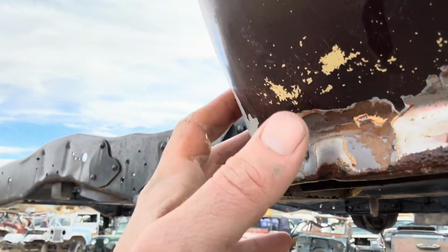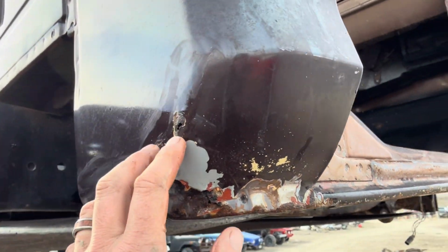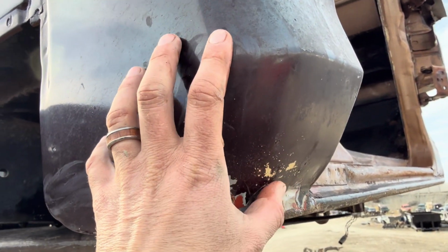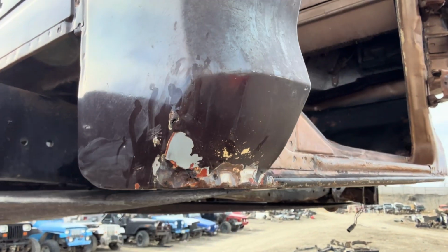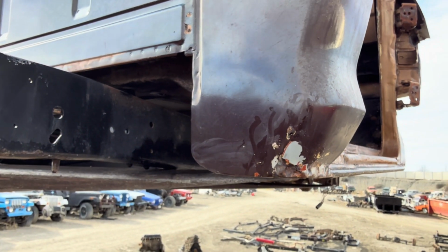So this is a little bit of a blind spot. I call this a blind pocket, because you're not able to see from the other side what's going on. So there's always a chance there might be something in there. But again, I think for what it is, it's pretty damn clean.